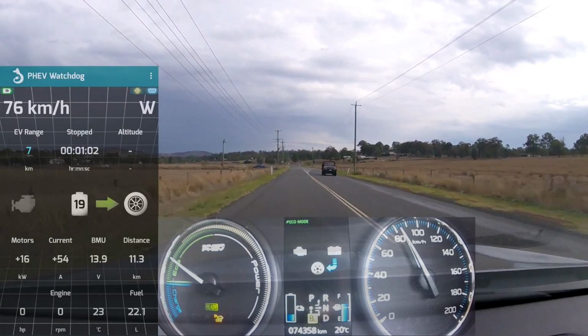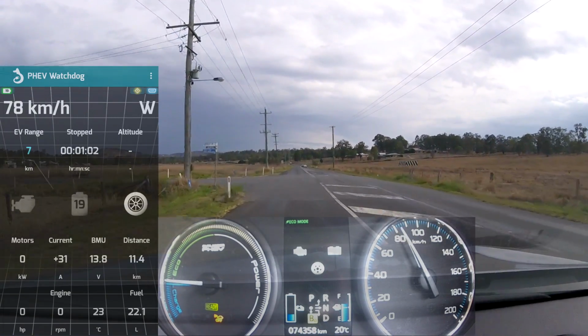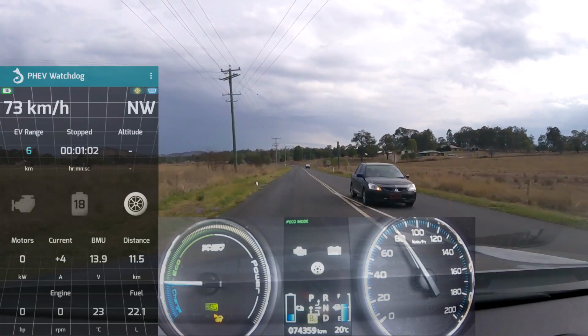Yeah, we did not get much rain actually. There was only a few drops. Just enough to make the car dirty, but not enough to make the grass greener.